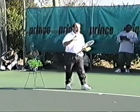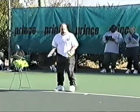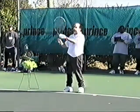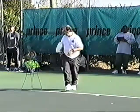So let's talk about pace. Where does pace come from on a serve like this? Well, first of all, if you've got someone who's just doing it with her arm, you may want to try and introduce the wrist a little bit more, okay? You get a little bit more control, you can get a little bit more pop on the ball, okay?